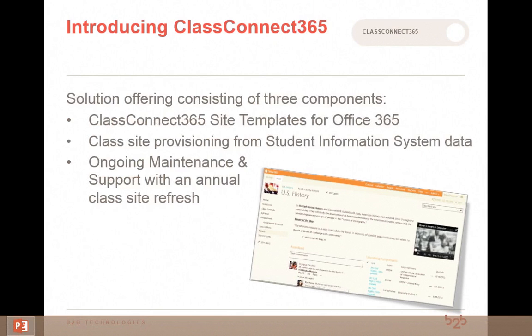So those are the first two components of the solution: the templates themselves, free of charge, and the provisioning, which is an engagement with B2b. And then of course there's the ongoing care and feeding and support. So we have a support arrangement as well that we can make, and that includes an annual class site refresh using that same provisioning engine. During that, we'll archive off the class sites from the previous semester and implement new class sites that are clean and provide some guidance there.